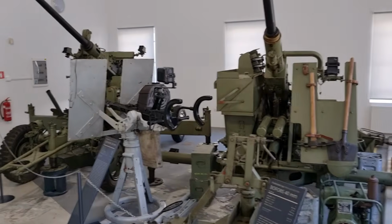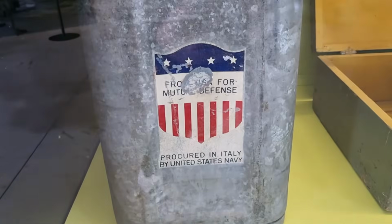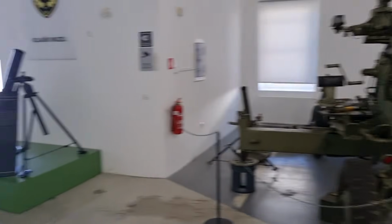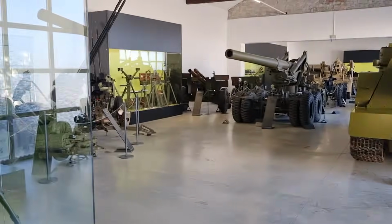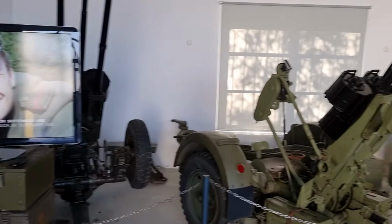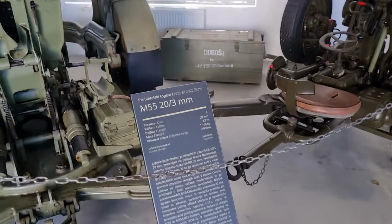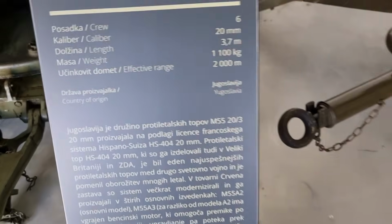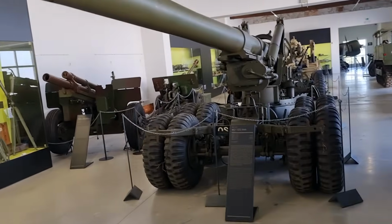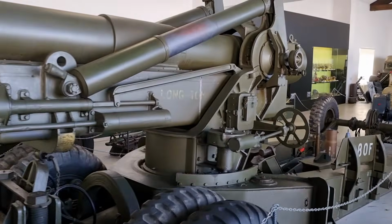Wow, great display. Procured in Italy by United States Navy. Guns, country of origin, Yugoslavia. So here we have a bit of a mix, World War II and Yugoslavia. But it's all really connected. For example, the MG42, Yugoslavia still produced it after the war for many years.